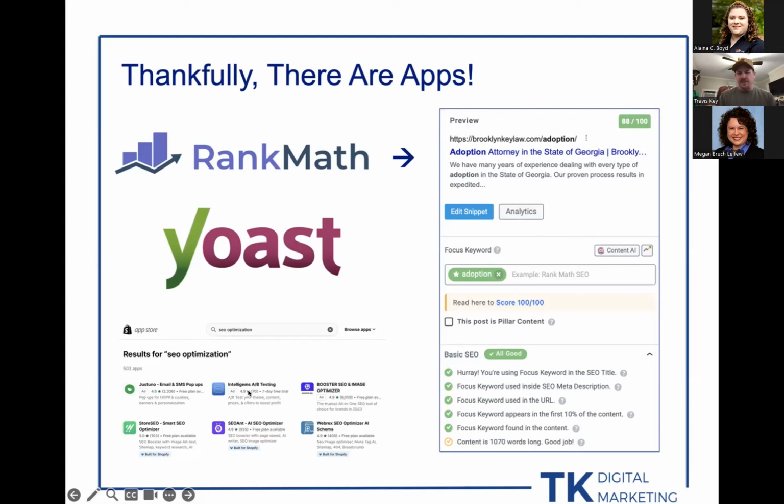Down here, Shopify does have some SEO apps. I'm not as familiar with them as I am the WordPress ones. Once you do this a little bit, you kind of don't need the app. So I tend not to use the apps on Shopify because I kind of know all the boxes that need to be checked. But there are some out there. You can see I typed in search engine optimization there in the box, and several apps pop up that kind of help you out and let you know if you're on the right track SEO wise.